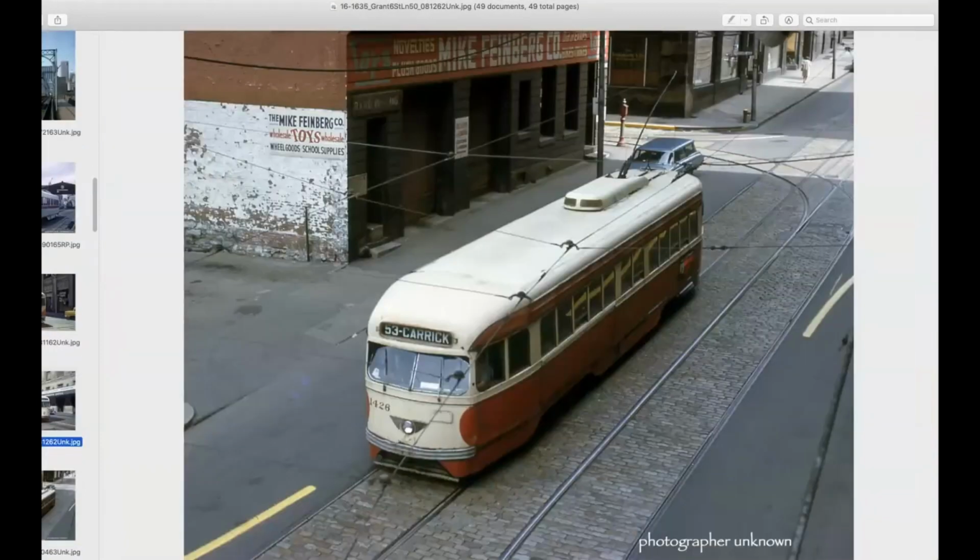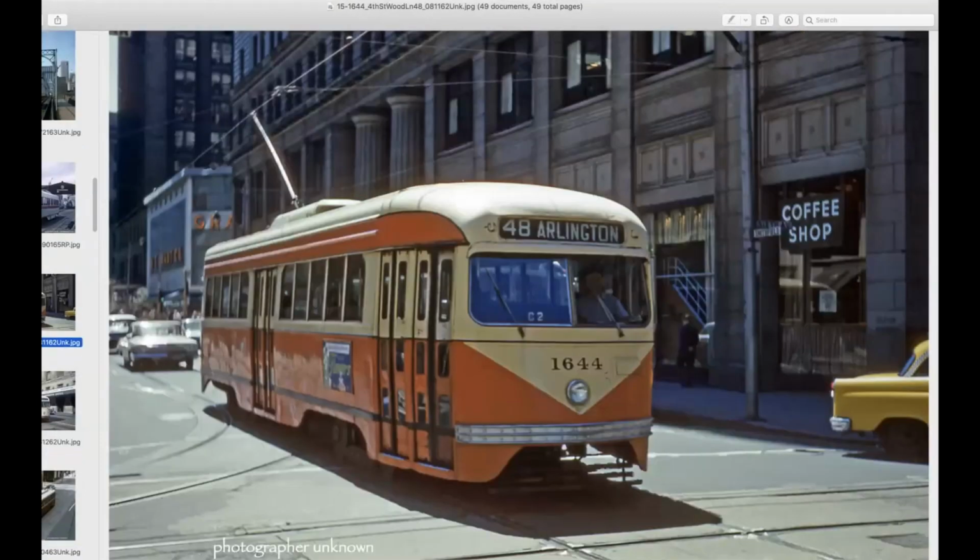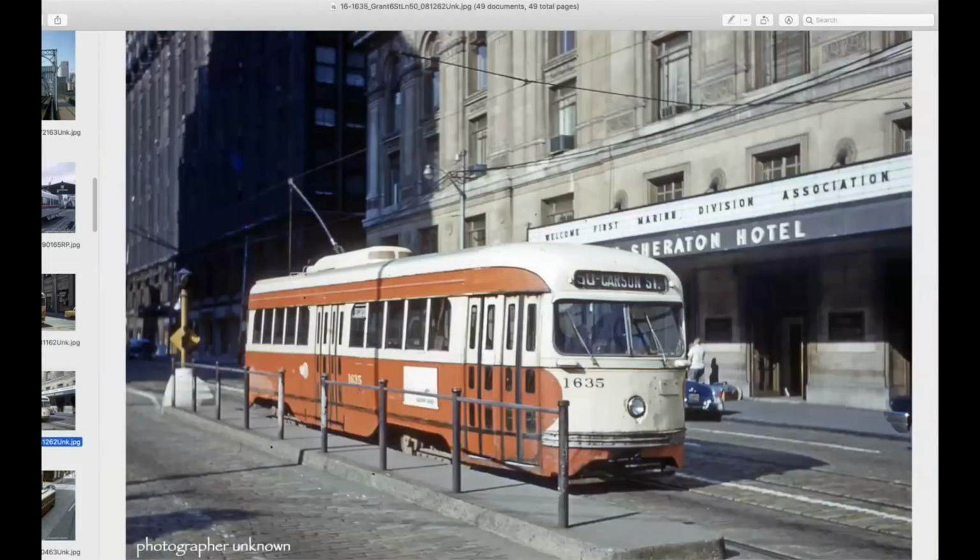Oops, I'm going too fast. 48 Arlington was another south side route. Went over the hill instead of through the Mount Washington Tunnel. 50 Carson Street, a south side route, didn't go through the tunnel. Instead, it went along the south bank of the Monongahela River for most of its distance.